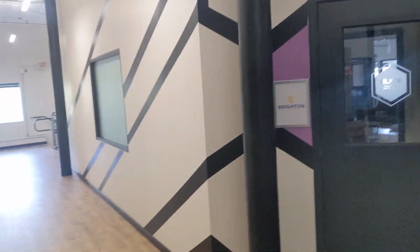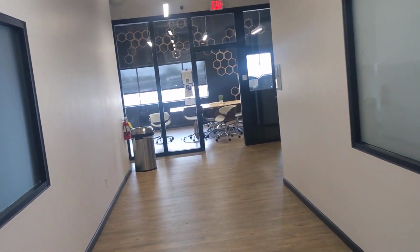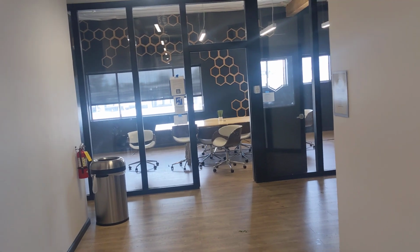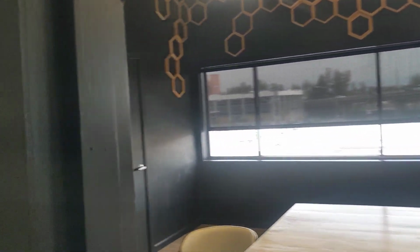Suites over to the left. Suite 201. Some beautiful spaces here for meetings and stuff. Old Honeycomb Robotics. Eating spots.